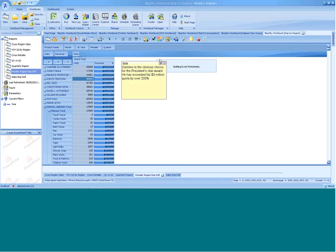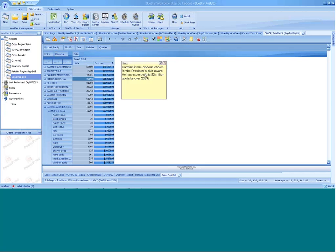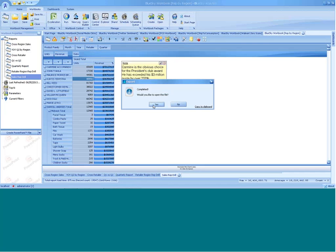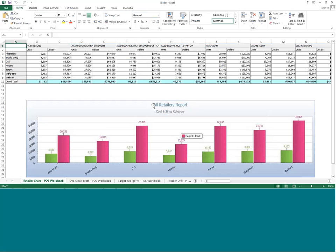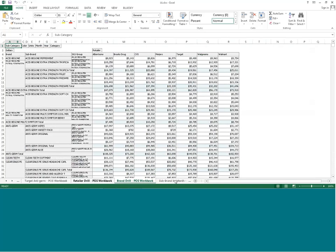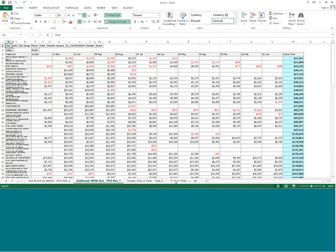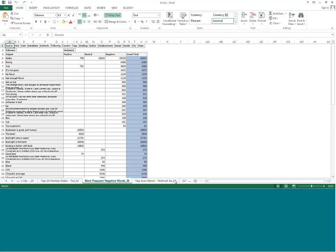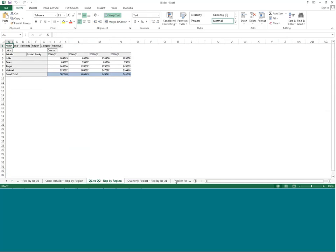And again, anything we've highlighted above is dynamically charted below. So it's complete. It's exported now. All those different workbooks. Here's the POS workbook with the retailer share information, CSV clean data, target information, and so forth. All of that is available here as I scroll through my reports. So you can see that all that data is now in Excel.